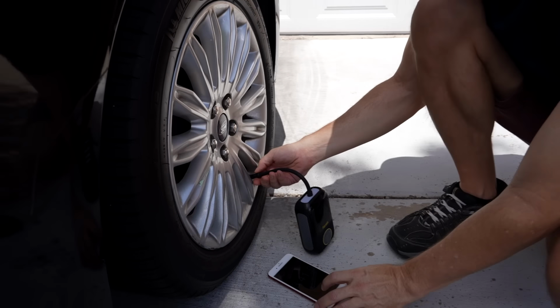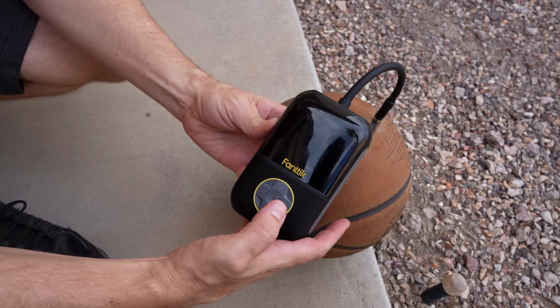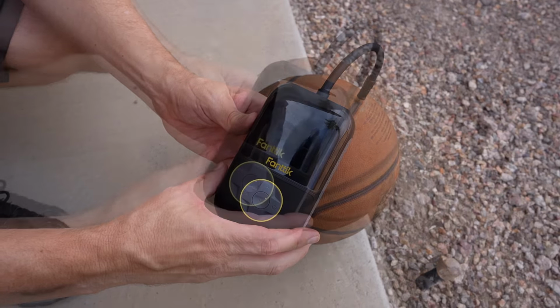This is a Fantic tire inflator. I'm gonna set this to 34 pounds, if you can even see that. It's so dim. Stopped on its own, and it took about 3.5 minutes. Very flat. 4 pounds. And it stopped, perfect.